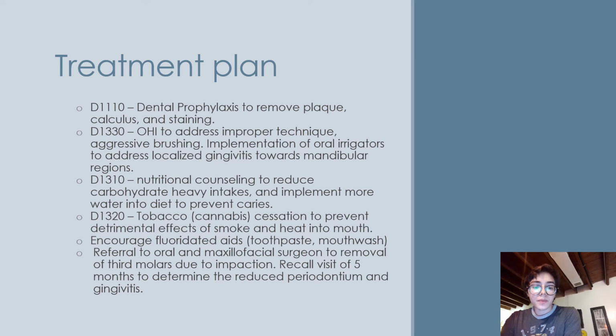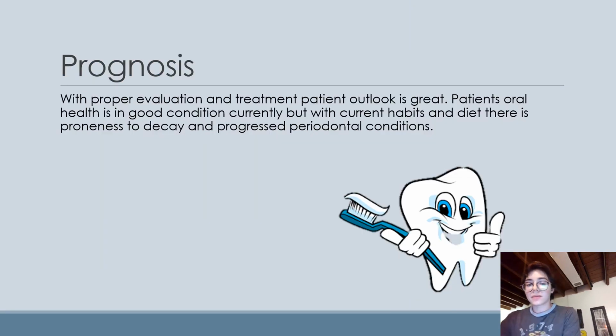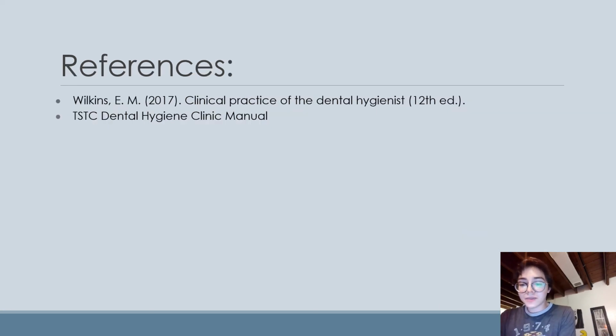And we also sent out a referral to an oral and maxillofacial surgeon to remove the third molars due to impaction. The recall visit was 5 months to determine localized gingivitis. Prognosis: with proper evaluation and treatment, the patient outlook is great. The patient's oral health is in good condition currently, but with the habits he had at the time, and the diet as well, he was really prone to decay and progressive periodontal conditions. So it's a good thing he implemented all that stuff that we went over, and the end.